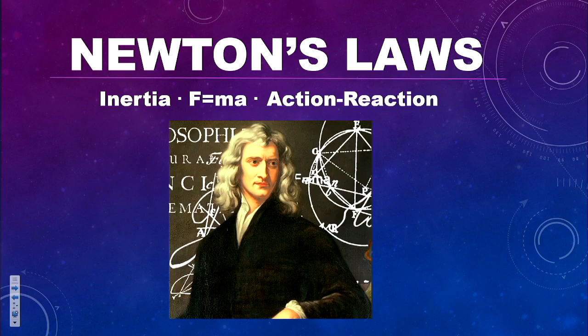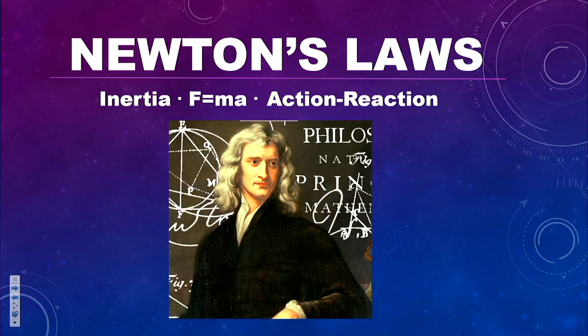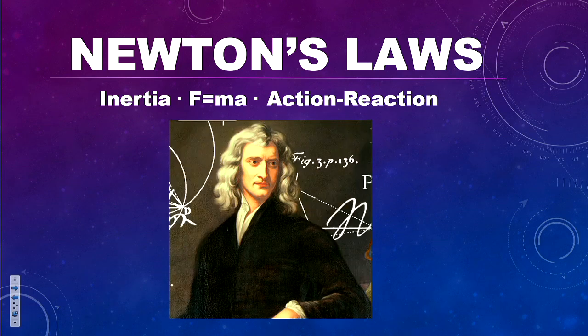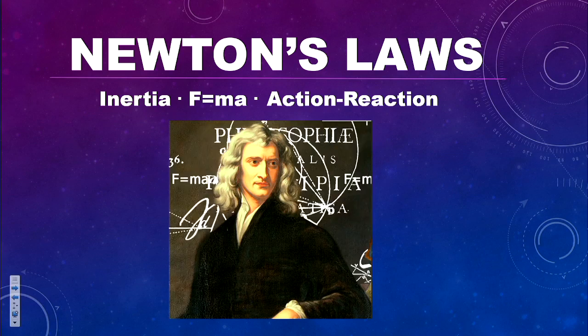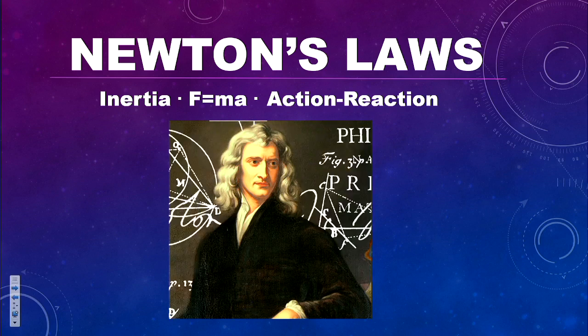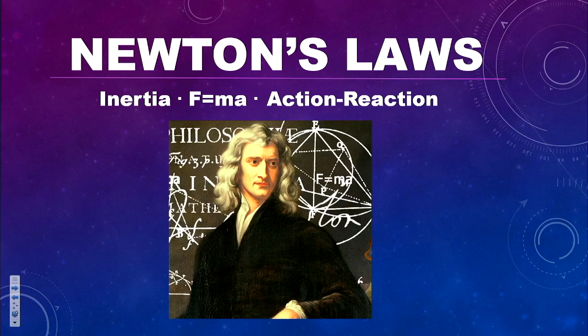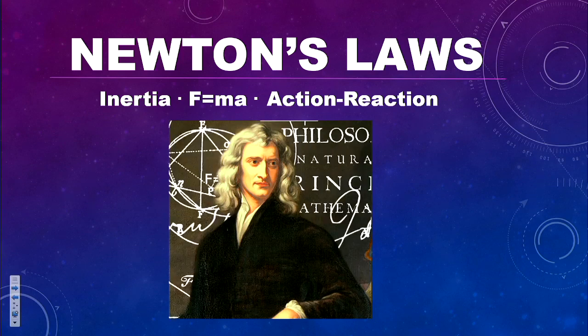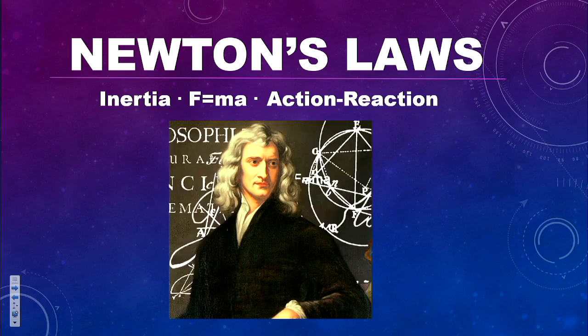Okay, good job. So, Newton's laws. Newton is a really cool scientist. He's English. He invented calculus, the telescope. He has a bunch of really cool ideas that got turned into Newton's laws. There's 3 of them, and they were going to control physics for the next 3 centuries, basically up until Albert Einstein developed his theory of relativity, which is a whole other concept in itself.